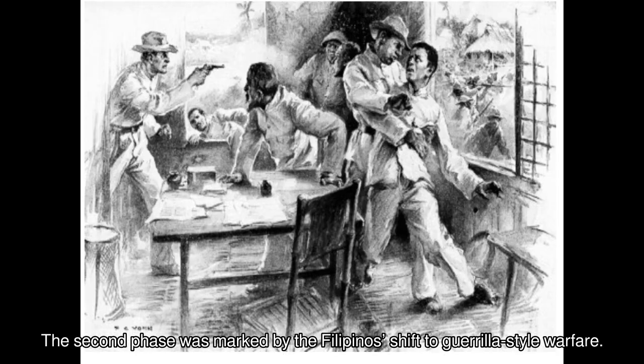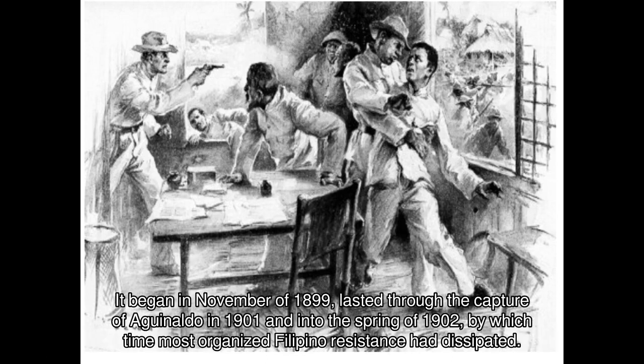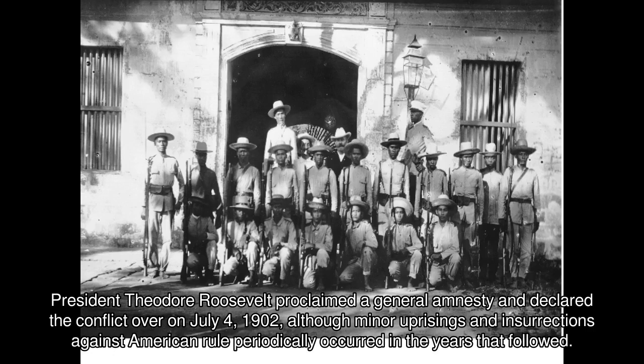The second phase was marked by the Filipinos' shift to guerrilla-style warfare. It began in November of 1899, lasted through the capture of Aguinaldo in 1901 and into the spring of 1902, by which time most organized Filipino resistance had dissipated. President Theodore Roosevelt proclaimed a general amnesty and declared the conflict over on July 4, 1902, although minor uprisings and insurrections against American rule periodically occurred in the years that followed.